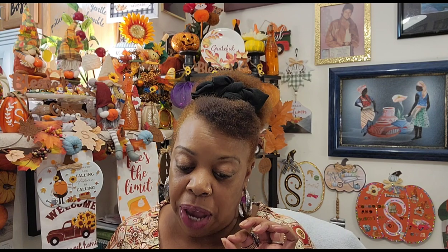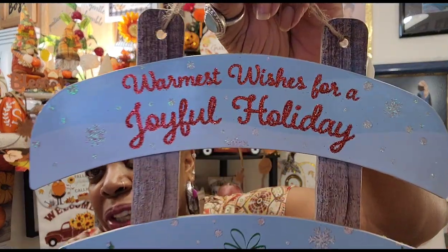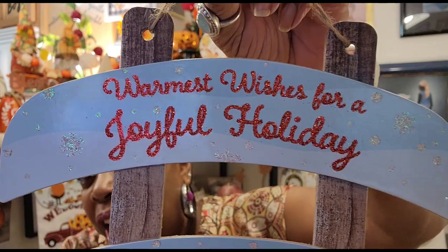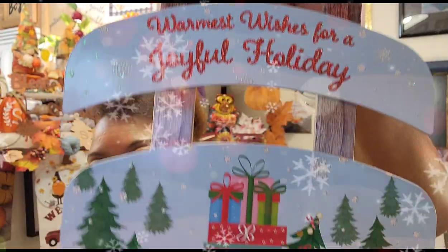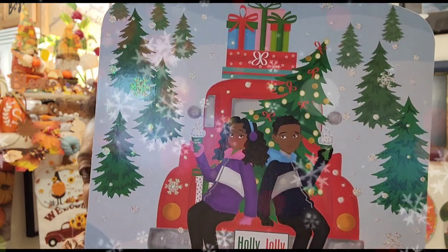This one is warmest wishes for a joyful holiday. And again, it is going to need a little bit of hairspray. But again, it's on a dark wood, you guys. And I just loved it. And it just says Holly Jolly on the bottom. So you see where it's all in the glitter. And it's so cute. It's got the dark wood. And then again, it is melanated.